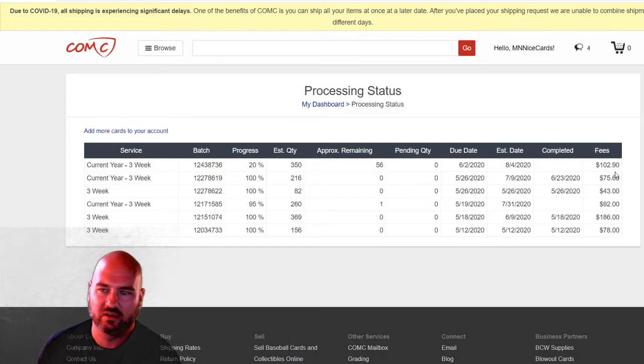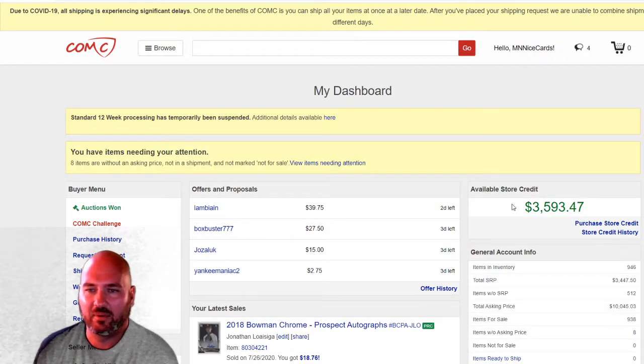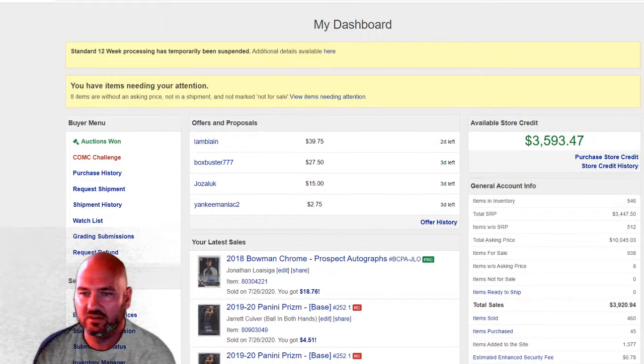And then you can see over here all the fees that I've paid. I'm about, what, 3, 4, 5, almost 600 in fees, which all comes out of your balance. It's actually interesting here. If we go to my dashboard, I have about $3,600 in here, and I've paid those $600 in fees.